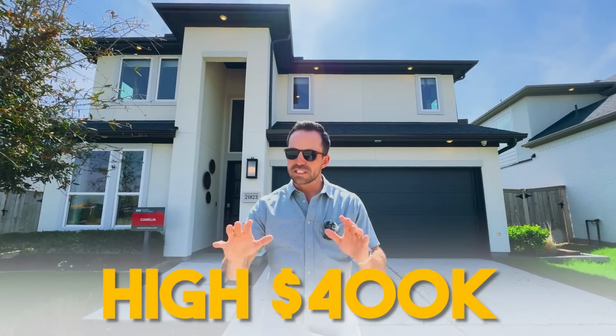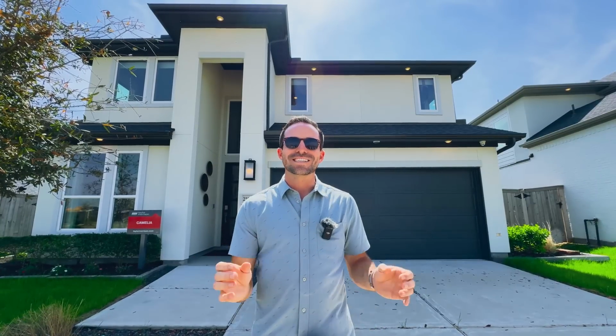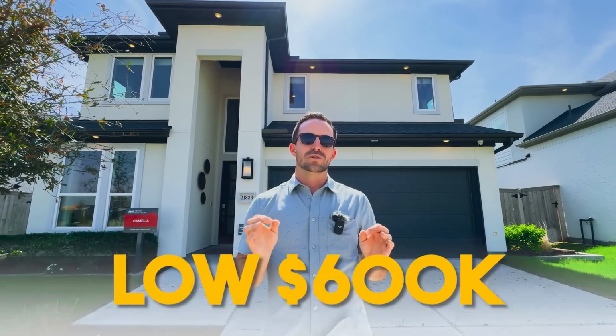Now the prices range on these 50-foot products in the smaller ones, starting in the high 400s and fully decked out with all the finishes that you see here. There's a smaller footprint, and then all the way up to that almost 3,200 square foot product, which you're actually still gonna be able to get really well appointed like the one you saw here in the low 600,000s.